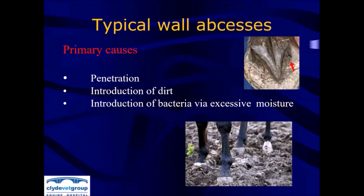So having had your lesson on anatomy, let's talk about typical foot abscesses.